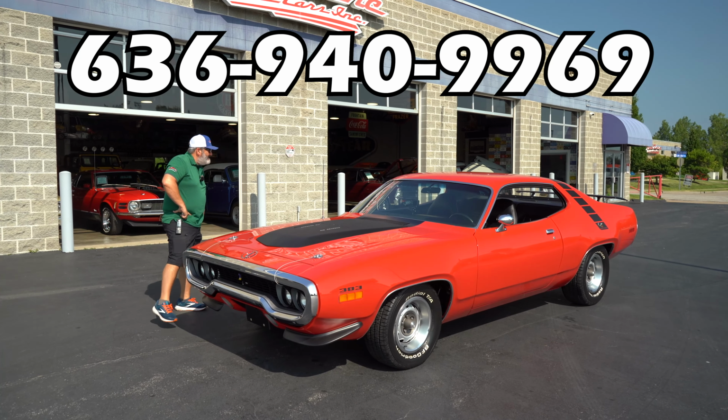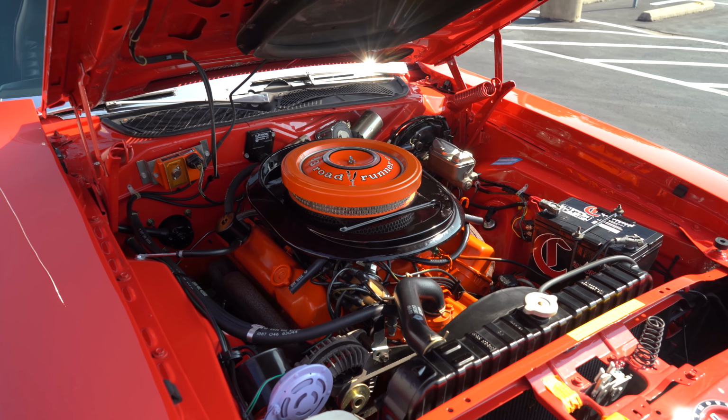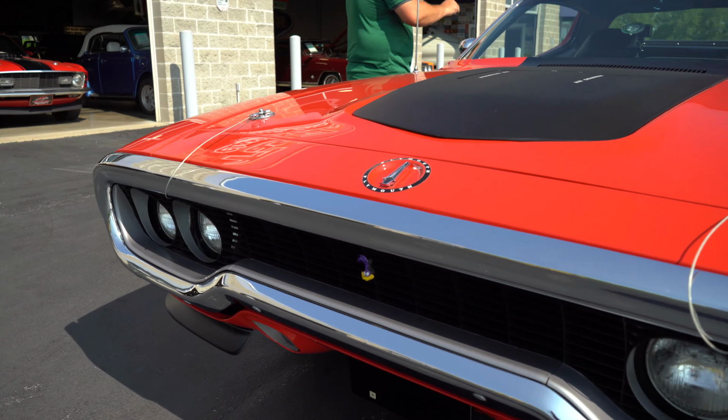But for now, Chris, tell us about this Roadrunner. Well, it's a 1971 Roadrunner in beautiful red. It's a 383 with a four-speed, pistol grip four-speed. It's got a few Roadrunner badges on here, just a few, on the stickers back here and in the very front.